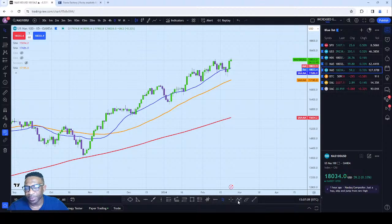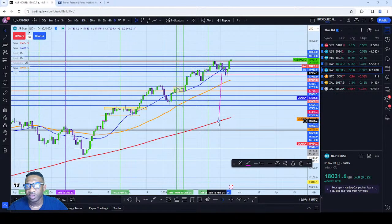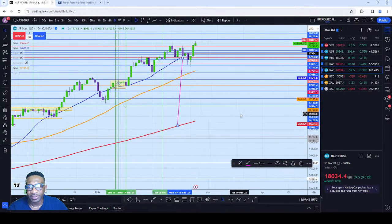As we can see from this red line, I've got a whole lot of lines on my charts. You can see from here to here it's quite wide because we are in a strong uptrend. What could happen is this could be a top and then a downtrend begins. But with that said, we don't know what will happen, so we will just trade what we see on the charts.